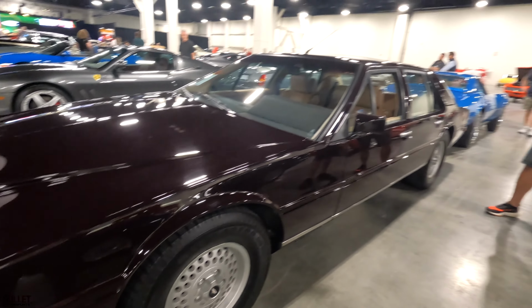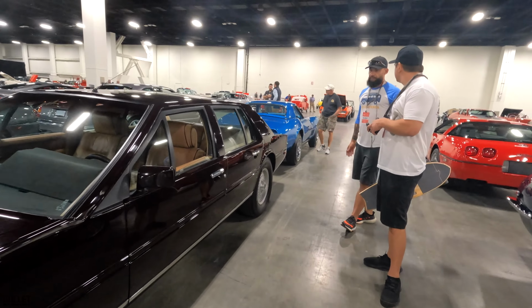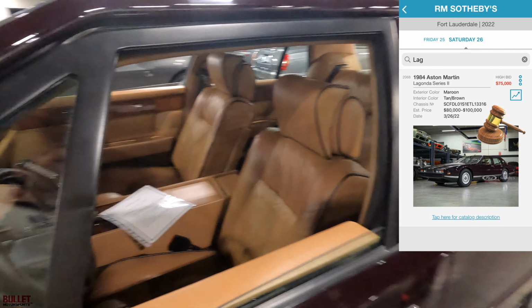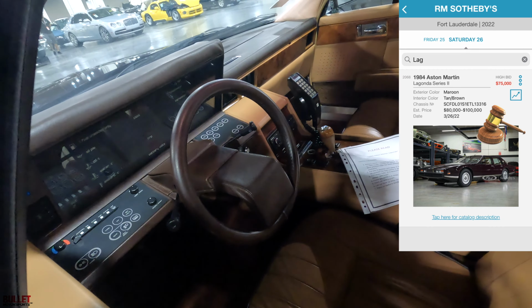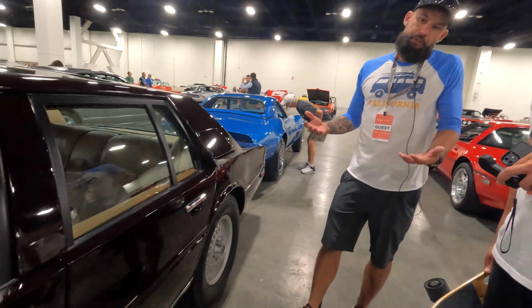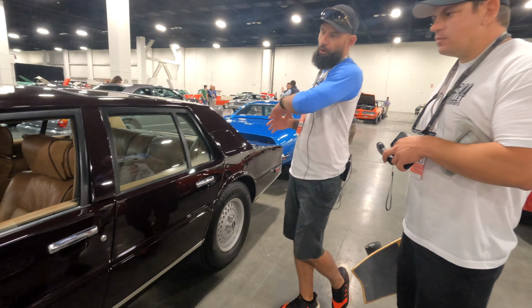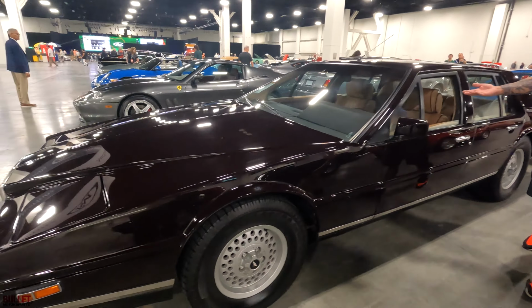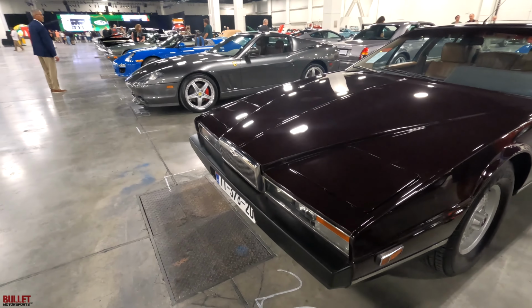What do you think it's gonna sell for? I think this is gonna go for somewhere between 80 and 100,000 because I've seen one of these go about a month ago for about 100 grand. So yeah, they're becoming a lot more desirable. They're just really finicky when it comes to all of that electronics inside, but when they're sorted or from a collection and they haven't been driven, super cool car.